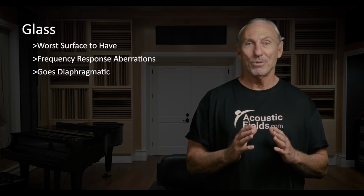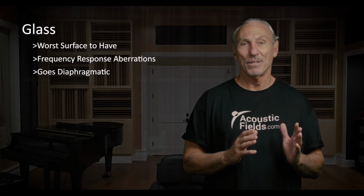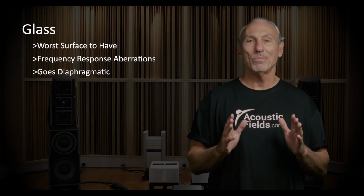glass, and you all have heard me harp upon this, is the worst surface we can have in any critical listening audio room. It has aberrations on frequency response. It's just hard and brittle. It does a lot of other things. If it has large surface areas, it goes diaphragmatic. It actually moves with low frequency pressure. I have heard rooms with plate glass windows and home theaters installed where the wall makes more sound, low frequency rumble, than the subwoofer. So glass is a horrible surface.